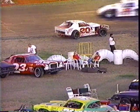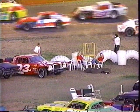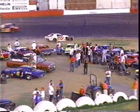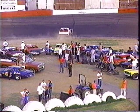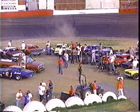Trouble in turn 2. Ben Lewis spins his race car off of turn 2. Yellow flag in the air. Ben Lewis barely avoiding catastrophe back there on turn 2. Spins his race car, pointing definitely the wrong direction. All drivers make it by. A lucky move indeed. Skill and talent level of this Grand American Modified division is always impressive.